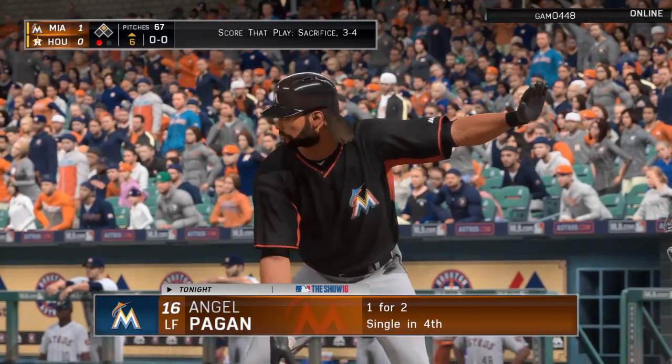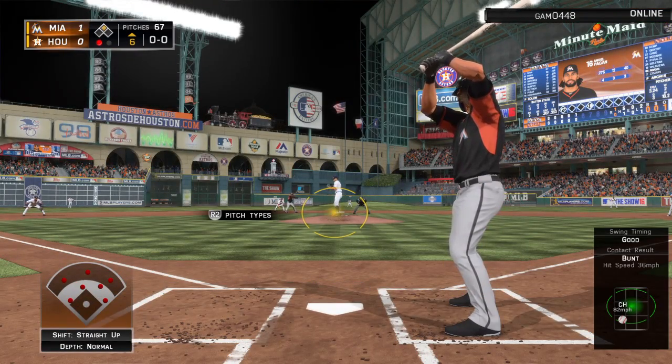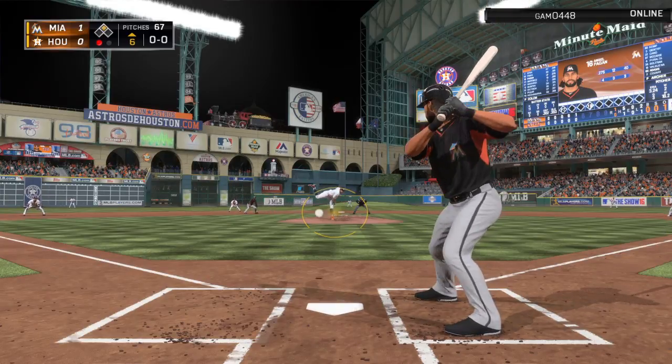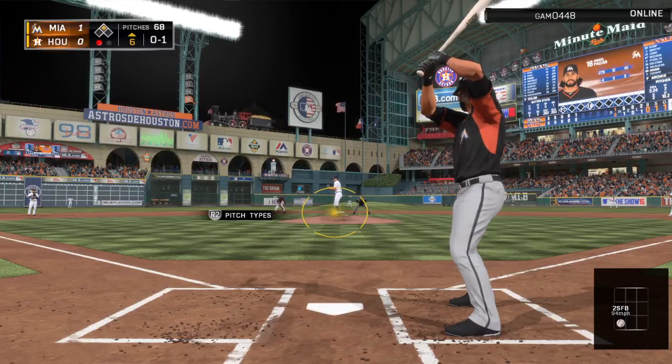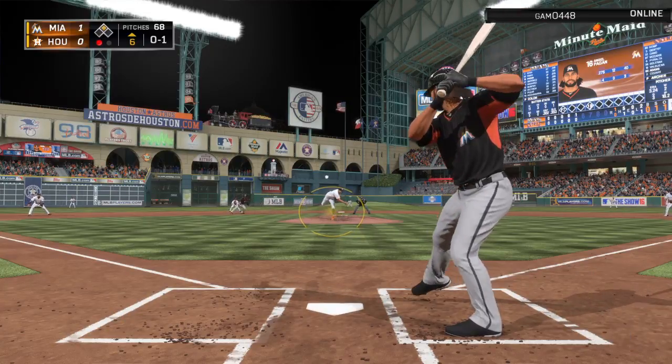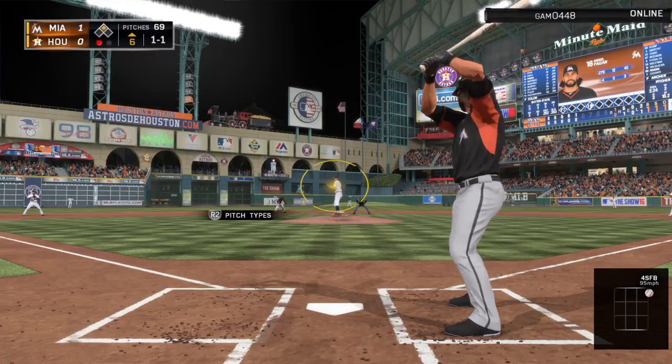Angel Pagan will come forward now. He has flied out and singled so far. Looking to keep this a one-run game. And he starts him out with a strike on the outer half. Check swing, but he held up in time. Ball one. One out and a runner on second base.